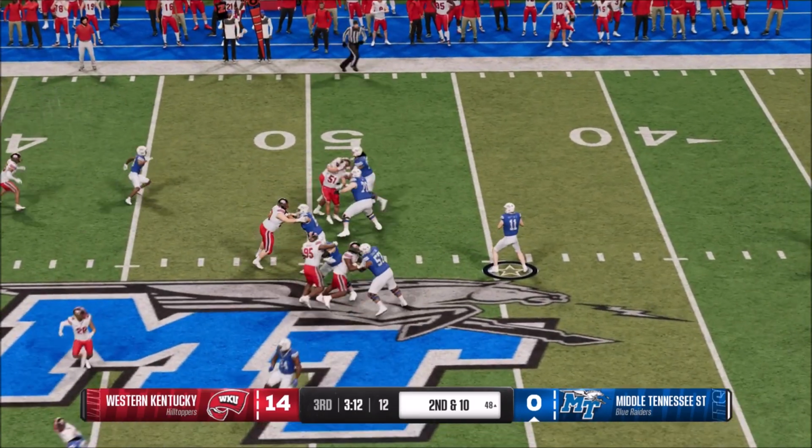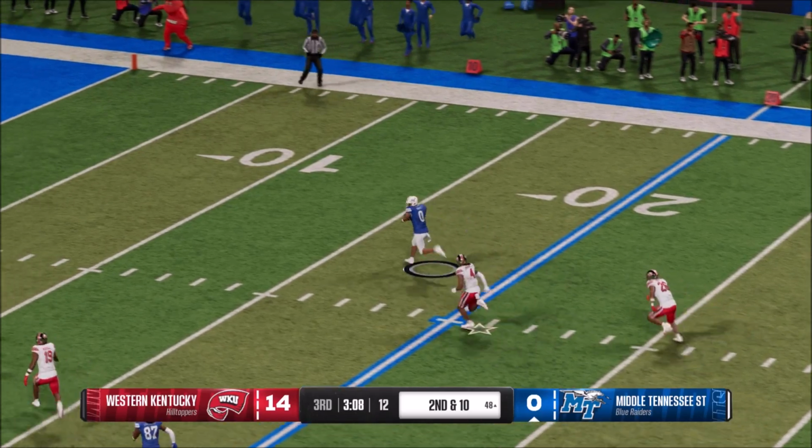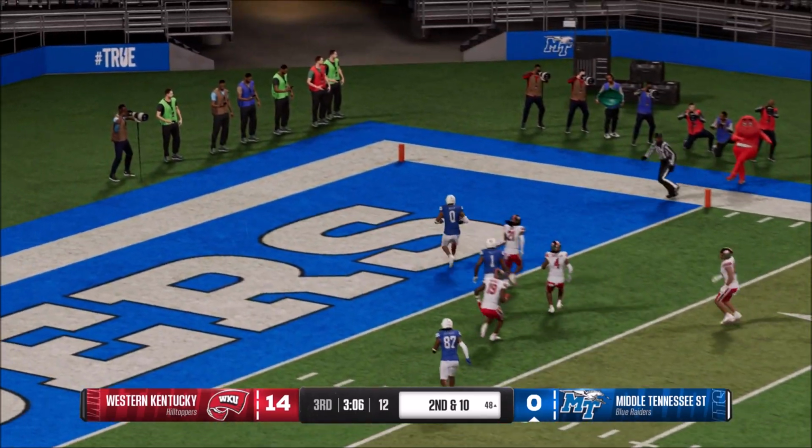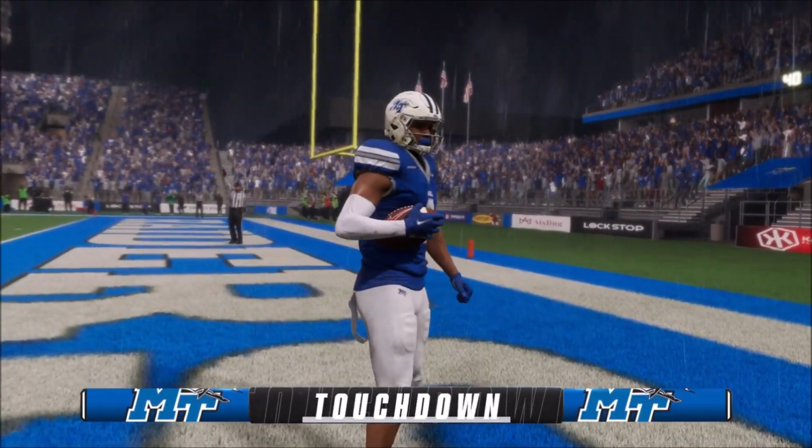On the run, it's Battiato. Unloads to the wideout. Wide open downfield. And he'll take it in and house it. Touchdown, Middle Tennessee.